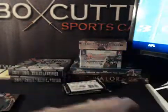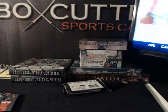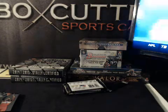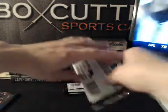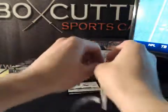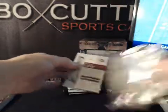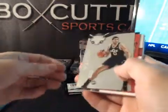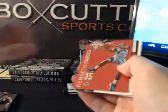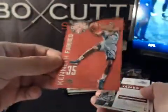Game worn. Second pack, box 2. Alright, we got a good old Annis counter there for the Jazz base. Manimal red for the Nuggets. 162 of 279. Kenneth Faried red.